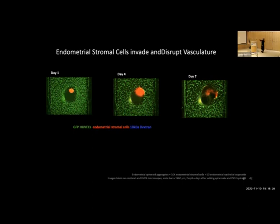We can see that when we put the lesion in, there's beautiful blood vessels on day one, but by day four and day seven, they've started to be all destroyed. You can see they're just little punctate instead of being connected. They're all these little blobs. And we can also go in and do some permeability measurements. And that's because the fibroblasts are contracting and they're literally ripping the blood vessels.